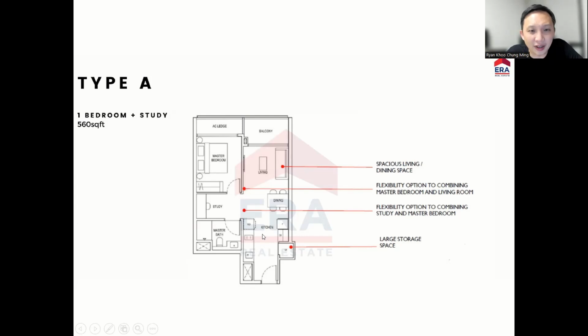And you see this floor plan. Now notice they have highlighted in the red line the walls that you can break. This wall, the developer says you can break to combine master and living, then you effectively become a studio. Another one is to whack or destroy the wall between the study and the master, so you effectively make your master bedroom bigger, which is also an interesting option, okay?